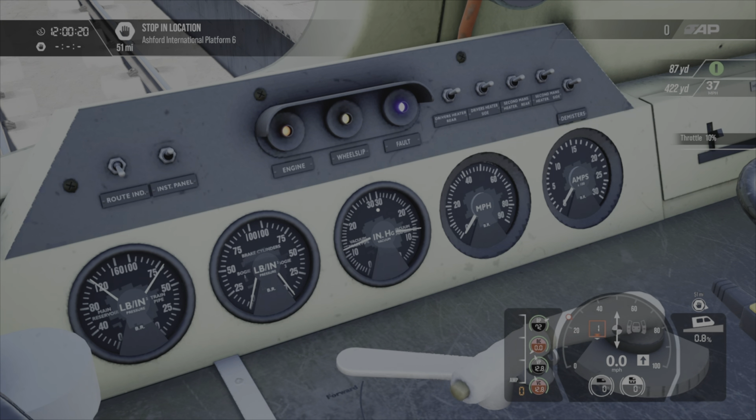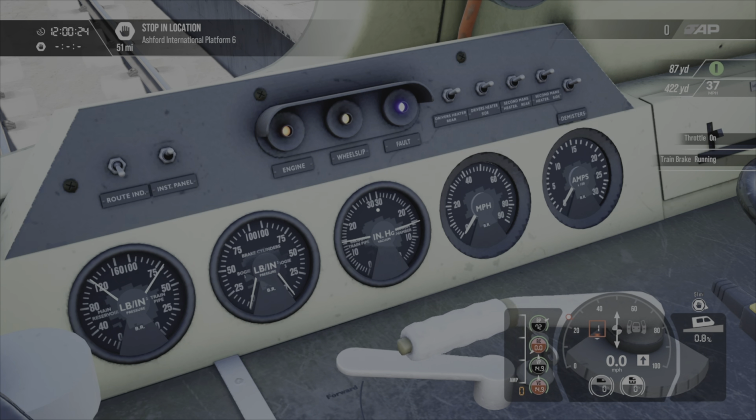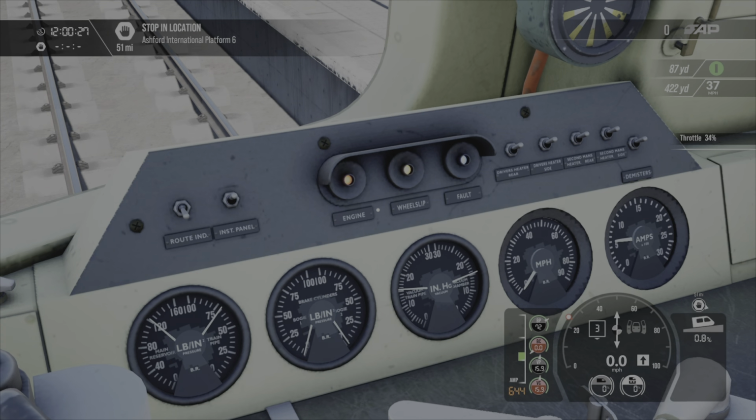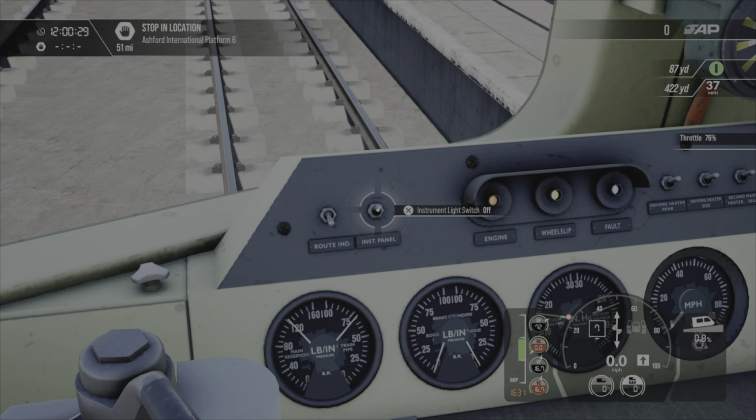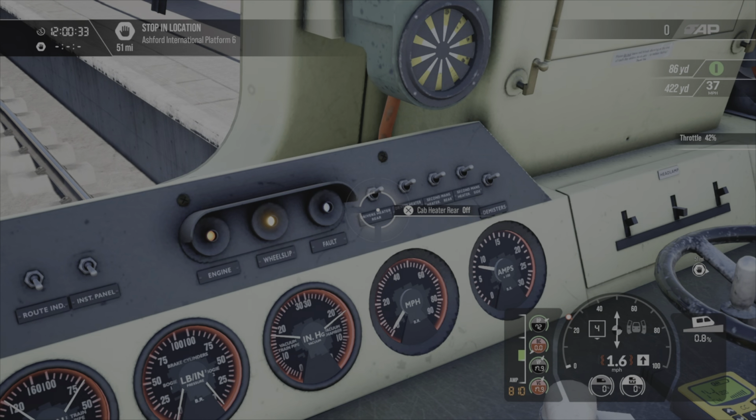We don't need to take off 2 minutes on this one, as we don't need to load passengers, so it's straight through to Ashford International. Here I couldn't get the accelerator to work for some reason, but we have got massive wheel slip, which really contributes to the time here. Even though I put the sander on, it still didn't work, but we get it going eventually after some heavy persuasion. So there we are, just setting off now.